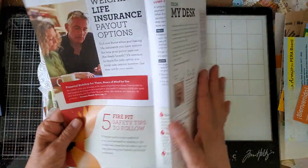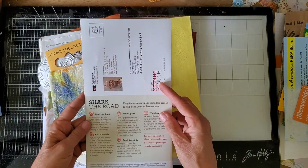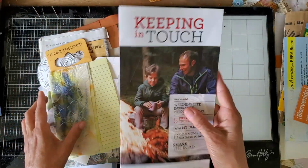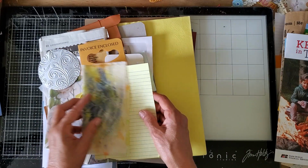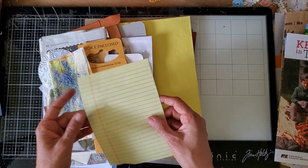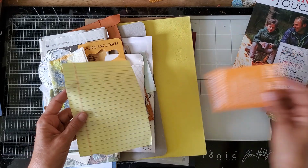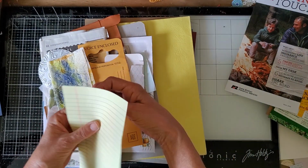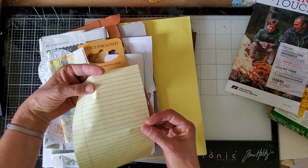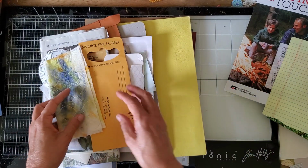This was just a flyer that came from our insurance agent, and yeah, a number of ways that I can use that. So that's pretty good trash. This is just a note that was in a letter, and I can use that by maybe gluing that on the back of one of these cards and creating, you know, a journaling space. So I save those kinds of paper from the trash.